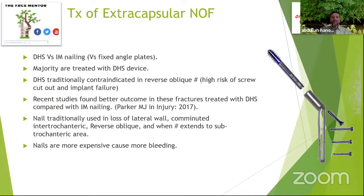Moving on to the extracapsular fracture neck of femur. The common methods of management are DHS versus IM nailing. The fixed angle plates are out of favor now. The majority are treated with DHS. There is a traditional trend not to treat reverse oblique with a DHS, stating that there is a high risk of screw cutout and implant failure. Recent studies have found that this is not entirely true, and that if you manage to reduce the fracture anatomically, then a DHS is good enough.